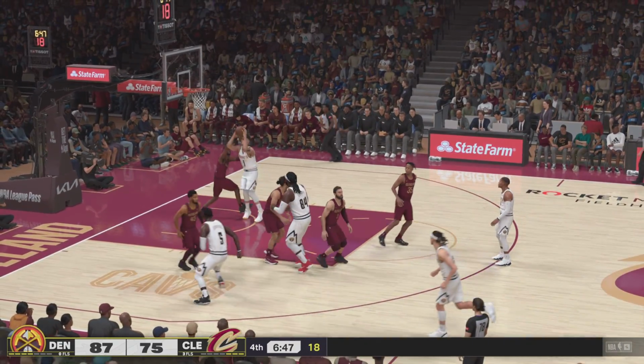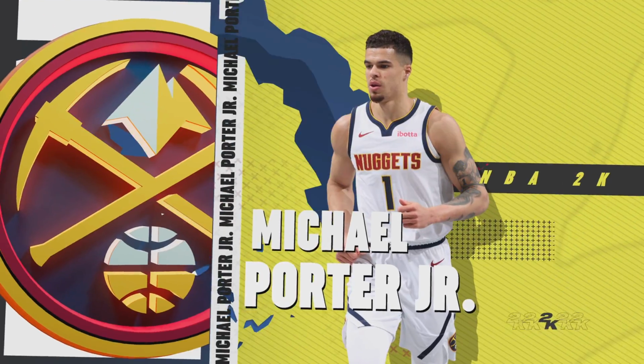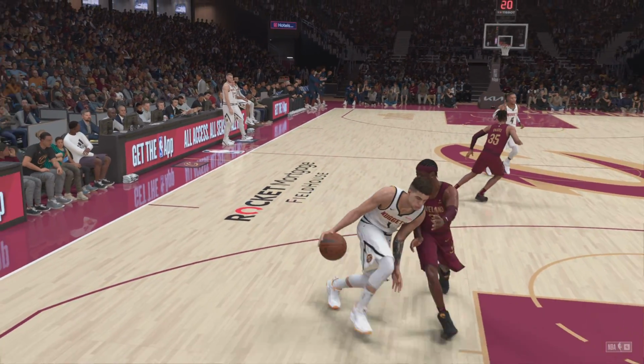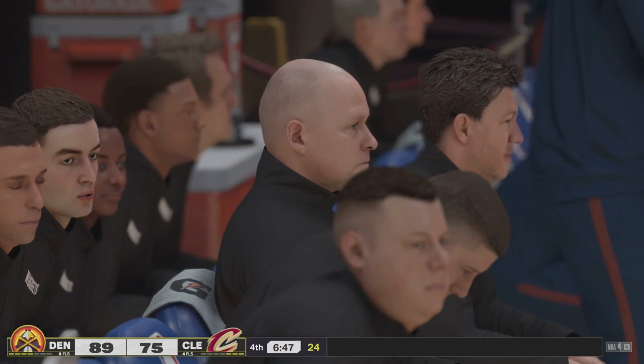Here's Porter. And they call the foul, so he's got the and-one chance here to make it a three-point play. And the size Porter Jr. has helps him on those physical takes. Great work inside there. Allen's checked in for the Cavaliers. Garland comes in for Caris LeVert.